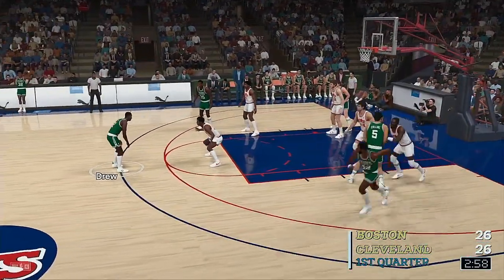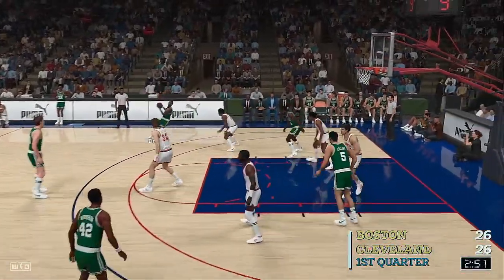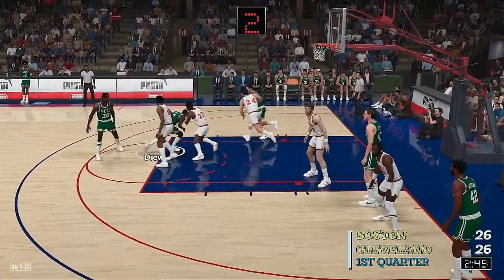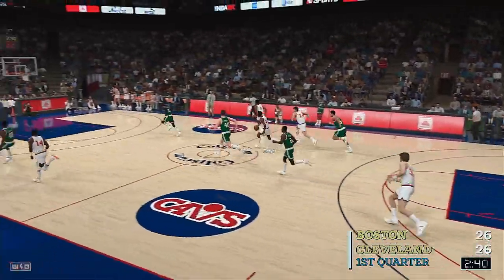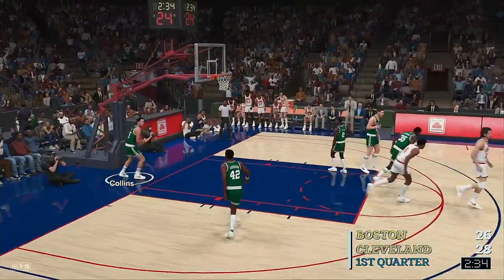Here's Drew. Pass to Woodson. Outside, Lambert. Find the shoot. Here's Drew. And Walton sends it back. What a play by Walton. A difference maker on the defensive end. Let's go. And that one's good, Irving.